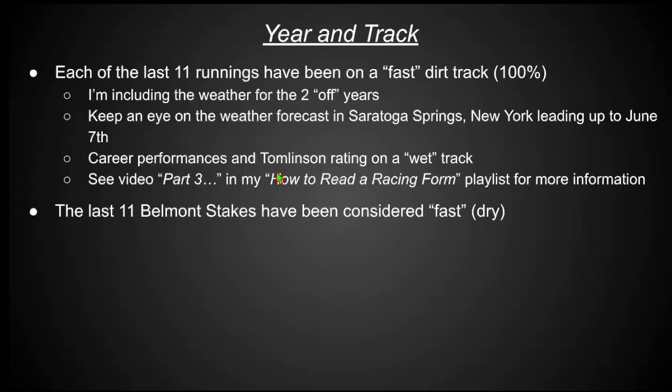Keep an eye on the weather forecast in Saratoga Springs, New York, leading up to the Belmont Stakes, which is going to be run this Saturday, June 7th. Take note of each horse's career performances and Tomlinson rating on a wet track should they experience some rain in the forecast. And if you're unsure of how to do this, you can see my video part 3 career performances and my how to read a racing form playlist for more information on how to read the Tomlinson ratings and career performances on a wet track.